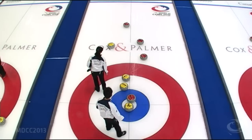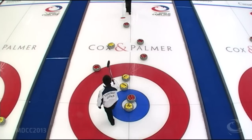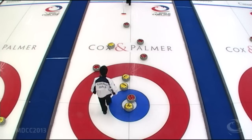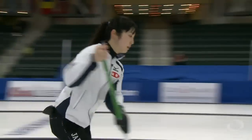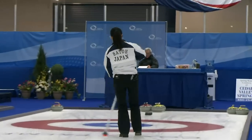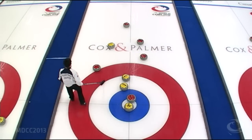And they are going to need to find a way to score more than 1. They're looking at this in-off. Now they're looking at maybe they could peel both red guards on the right-hand side of the sheet, try to make a play on those, make that double peel. Yeah, but then they're only going to have 1 stone left, and the red one doesn't look like it's going to go anywhere from that side. Yeah, it would be difficult to pick that out. So I think they are. Are they playing this in-off?